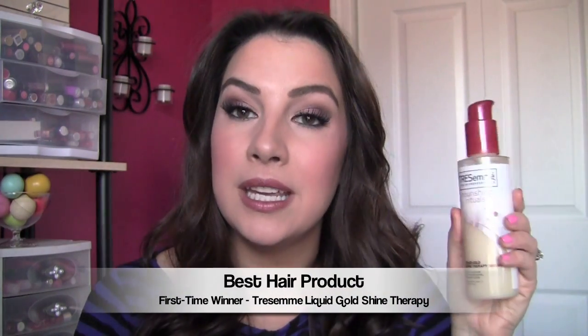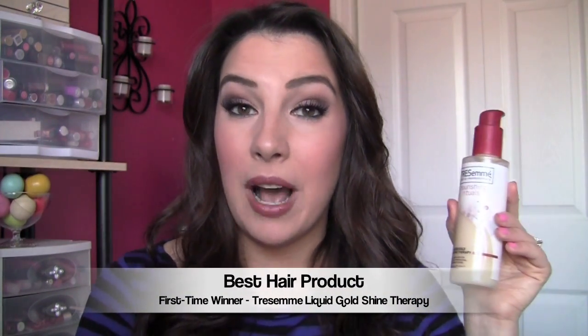Another best hair product, and this happens to come from Tresemme as well, and it is called the Liquid Gold Shine Therapy. This is something I use in the shower about once a week, kind of as a deep conditioner. It changes the look and feel of your hair, absolutely, because of the shine and the softness. After you shampoo your hair, you focus this mainly on the lower half of your hair toward the ends. Leave it on there for 3 to 5 minutes in the shower, and then you just rinse it out. So it functions like a lot of deep conditioners do, but I feel like my hair has had such nice shine when I've been using this.